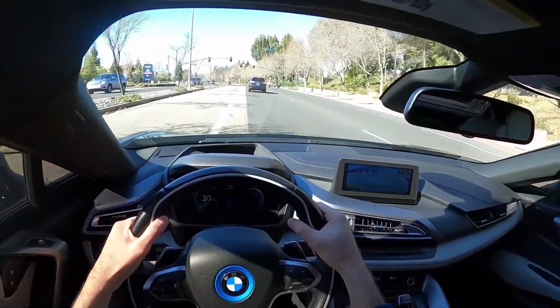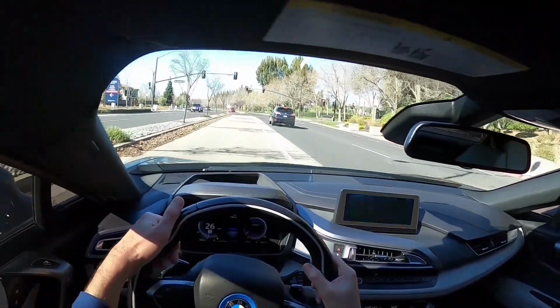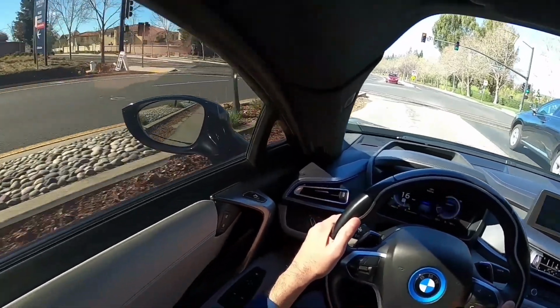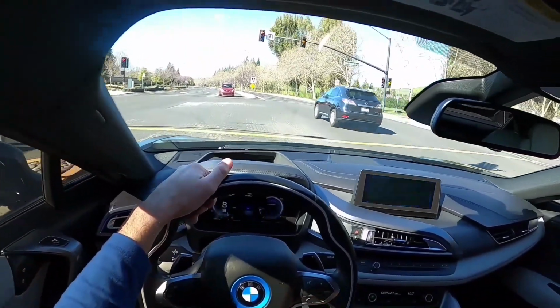Here we are at low speeds. These lane markers, you really feel the bumps at low speeds. It's interesting. It smooths out at higher speeds, but at low speeds, you really feel those bumps, man.